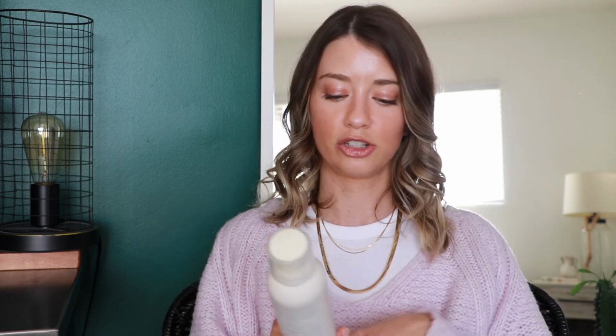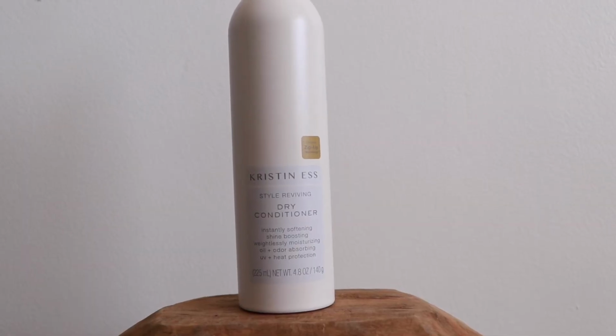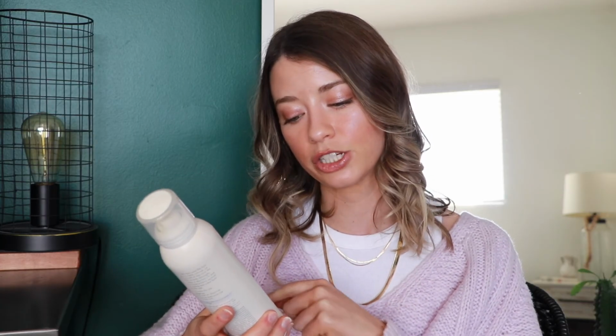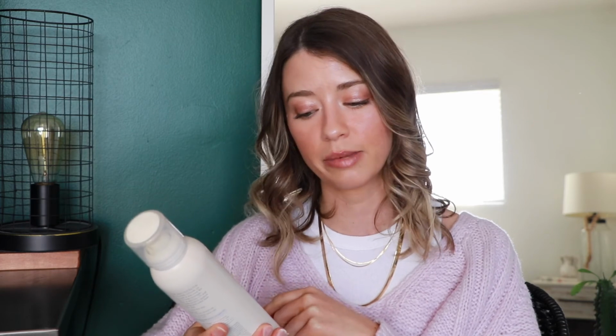I also picked up the dry conditioner, which you kind of use with your dry shampoo. It's supposed to instantly soften, shine boosting, weightlessly moisturizing, oil and odor absorbing, UV and heat protection. I liked this. I don't know if I would repurchase it though, because it made my hair softer, sure, but I don't know. I wasn't crazy about it.